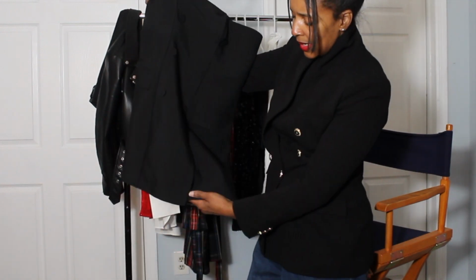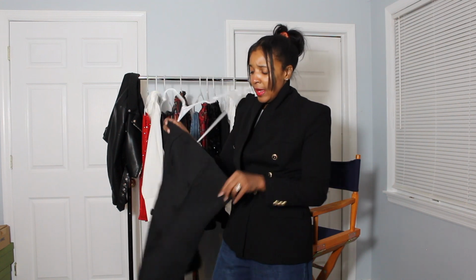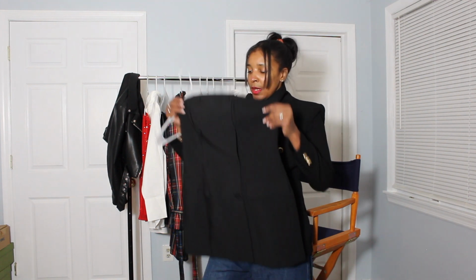I like how it has a little asymmetric kind of fit when you put it on. I feel like this comes down just slightly, but it's really cute. This dress, I couldn't leave it in the store.